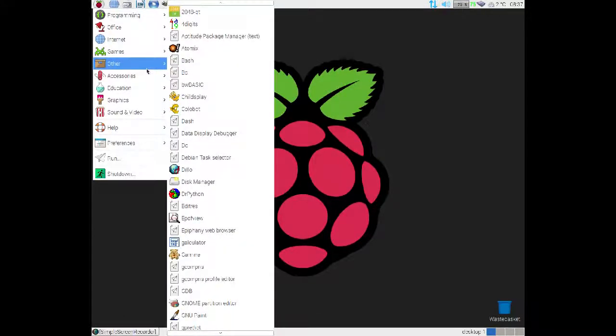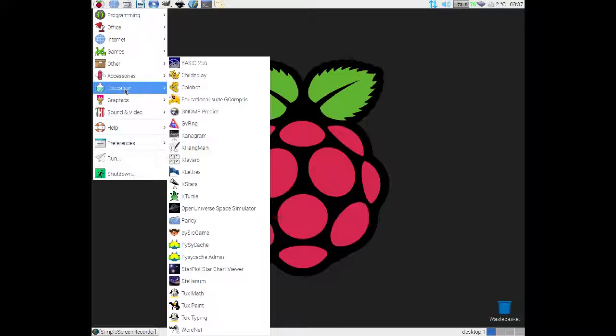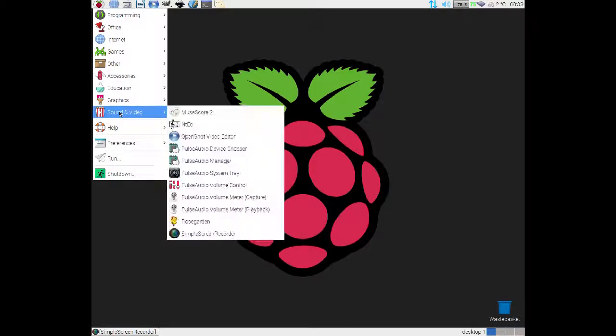Various knickknacks which don't seem to fit any particular niche, but I don't know why they weren't put into the internet section, but there you are. So it's not so bad. I mean, it fulfilled its purpose. MuseScore and Rose Garden are particularly good. I'm very pleased by the Pi's performance on that.